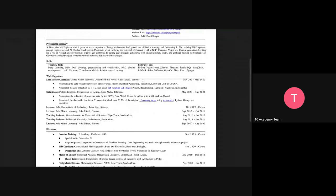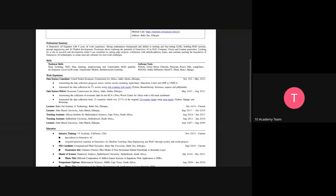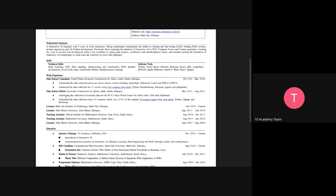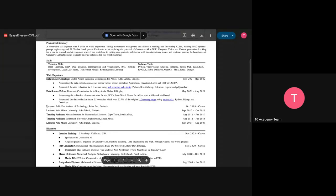And on the work experience, he put the experience that is very recent, has high value, and is related to what he is applying for. It was data science, and he's looking for opportunities in generative AI. So it meant a lot to detail these two and just highlight the rest, because he was simply a lecturer.